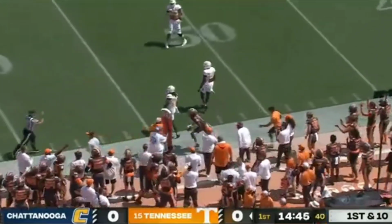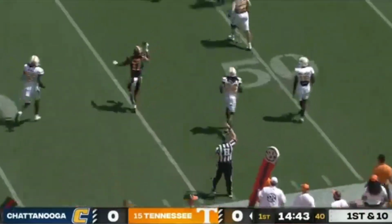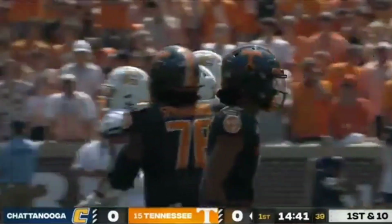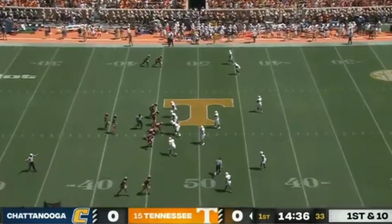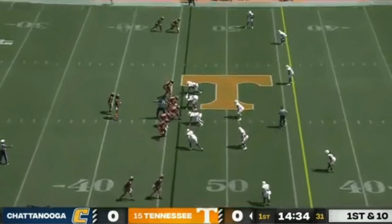Iamaleava goes to the sideline and throws a good ball. That's complete up to the 46. Brand new receiver, Chris Brazel, came over from Tulane. He gains 11. Already over the football. What a way to start your opening campaign.